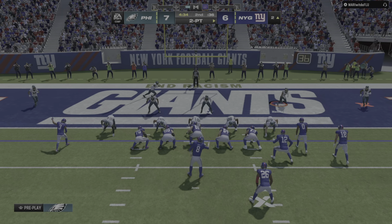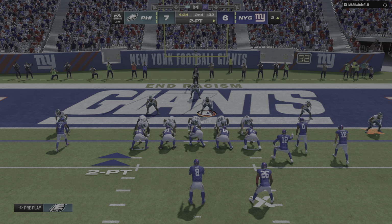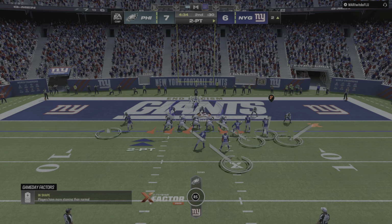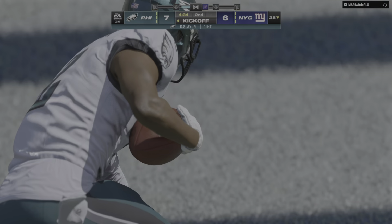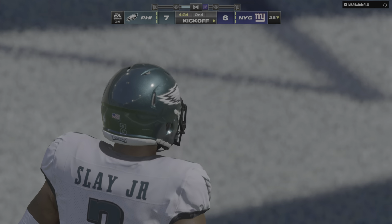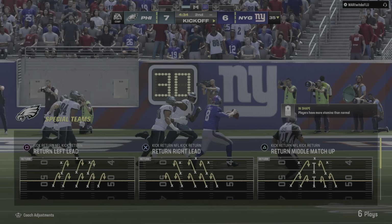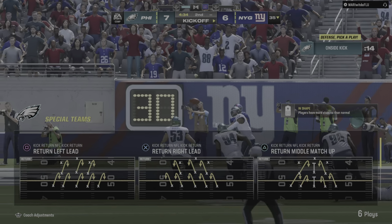Brian Daboll dialing up a play call here as they will go for two. Gold cutter, gold cutter, gold. Jones throwing for it. Flushed out right. And oh, it'll be intercepted. Darius Slay with a pick. It's interesting that when it comes to two-point conversions, even heavy run teams tend to throw the ball in these situations. In this case, this one was intercepted. Yeah, they weren't fooled. They were ready for the pass, picked it off.